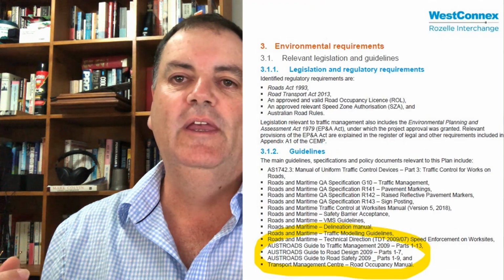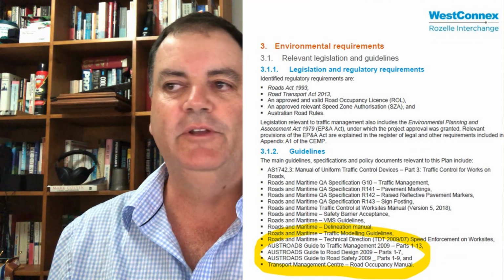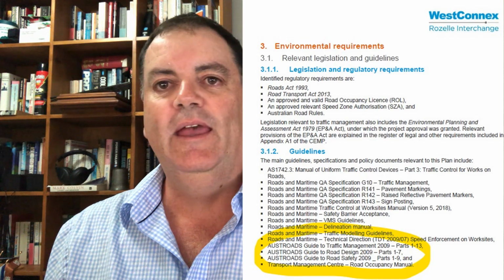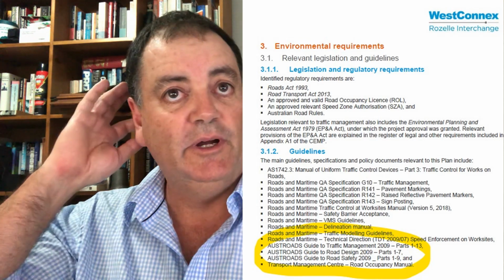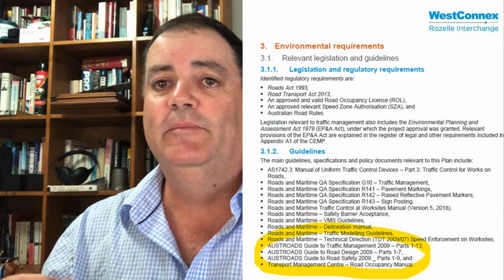Now, I've been reading the Westconnex Rozelle interchange traffic and transport and access management subplan, which has been provided by John Holland and CPB Contractors. There are a number of documents referenced in this, which are Austroads guides. I've had a look at one of them, and now I'm looking at a second one, the Guide to Road Safety, Part 1. The document presented by John Holland to the Minister is dated 2009.